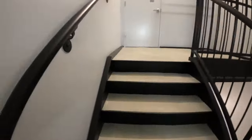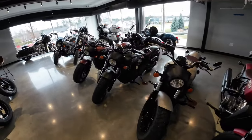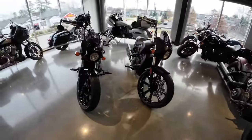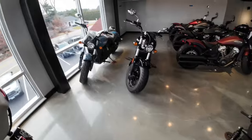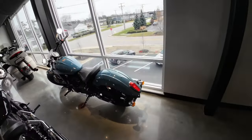As we go upstairs here, you'll see they have quite a bit of inventory up here. I was quite pleasantly surprised. If you're in the market for an Indian, this is a good place to come because I'm pretty sure they'll have whatever it is you're looking for. I was also introduced to the manager of the store, but unfortunately I didn't get his card. Really nice guy, though. Like I said, we'll come back and do a proper review of this dealership, hopefully when they have an open house.